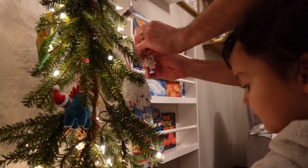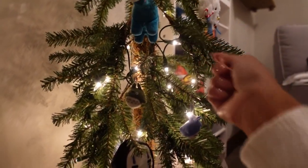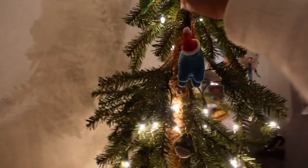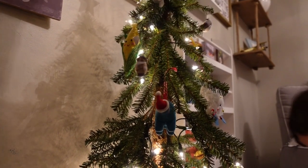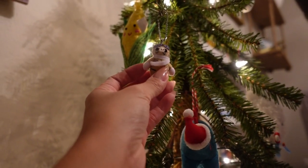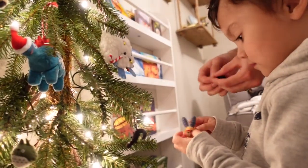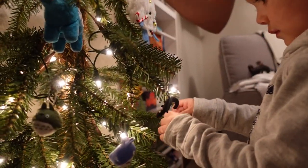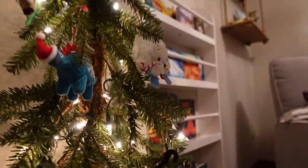Look at Daddy. Yeah. You can put one on this branch. That's low enough. Or right here. Or right there. They're so cute. I forget his name. Pompoko or something? I could be totally wrong. He's the pig that flies the plane. Looks like Daddy's putting a tree together. Oh, it's a little soot. Oh my god, so cute. Good job, Liam. Is that all of it?